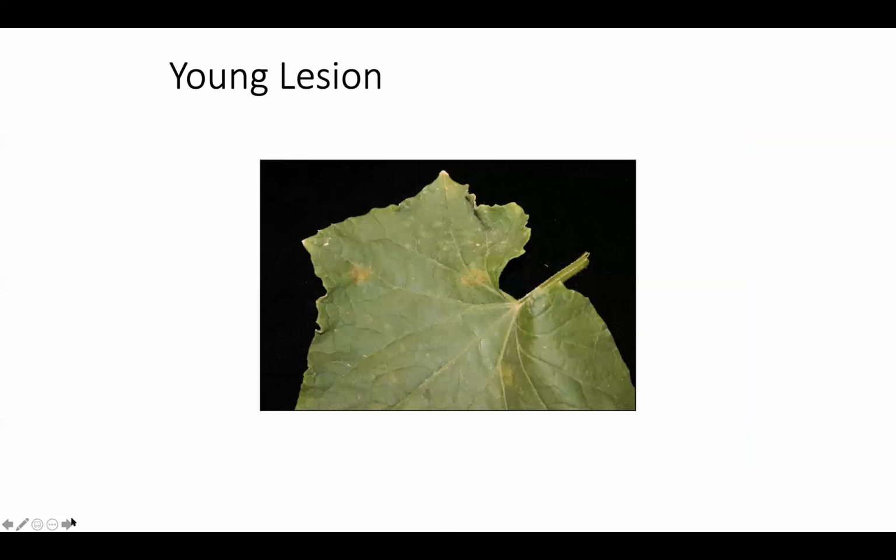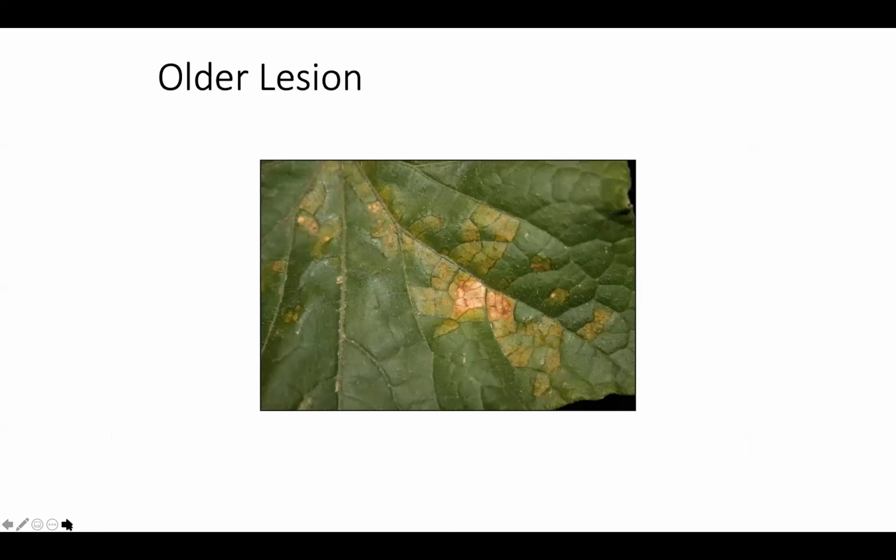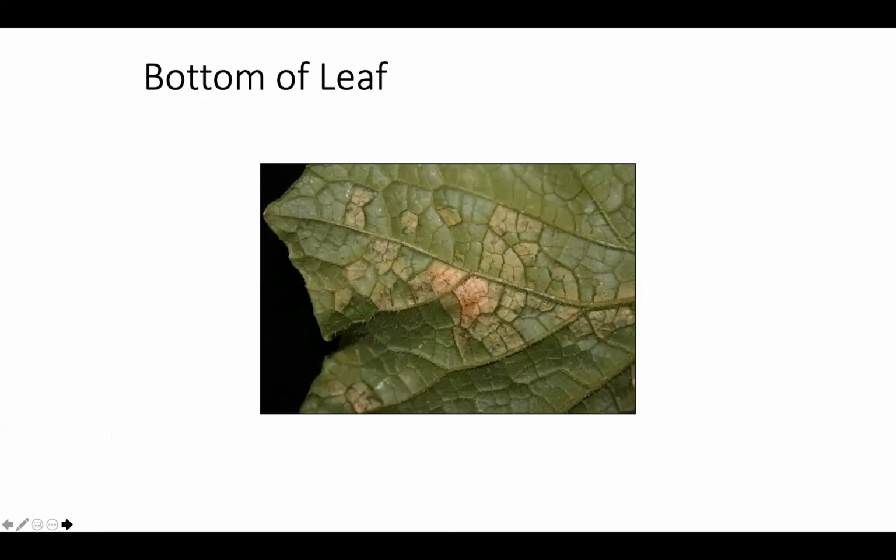So this is a young lesion, and then what they look like when they develop. Here are some younger lesions, and like I said, they turn brown as they get older. On the bottom of the leaf, you can see the sporulation on the lesions that are not brown and dead yet.